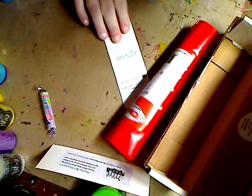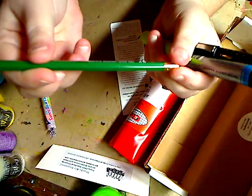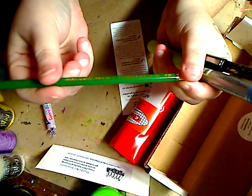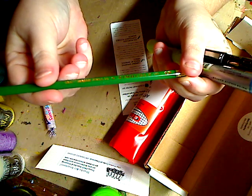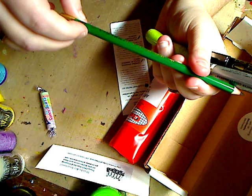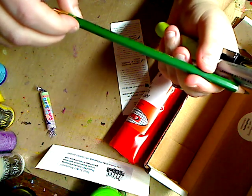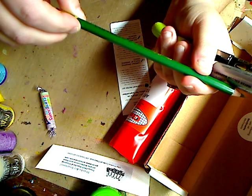Okay. So, now, I am going to say this. I did double check. I get these pencils in my Art Snacks box all the time. This is a number 6B, and it's from Kimberly, drawing pencil by General Pencil.